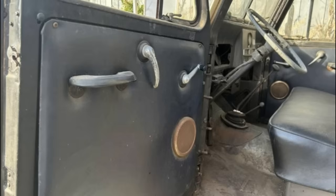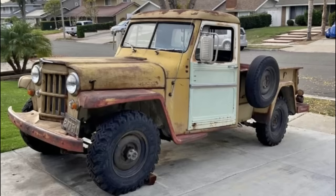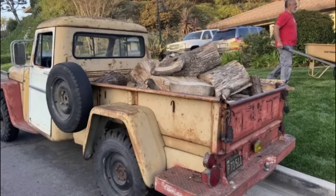Whether you're after a trail-ready rig, a weekend cruiser, or a head-turning piece of post-war Americana, this Willys brings something unique to the table. It's tough, simple, and ready to drive. No waiting, no wishlist repairs. Again, that's the 1954 Jeep Willys pickup, powered by a small block Chevy with 4x4, manual transmission, and loaded with fresh upgrades, asking $10,500 in West Ashley.